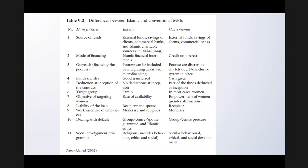The last point is social development programs. Religion includes behavioral ethics. So social training, ethics and behavioral training can also be provided using these Islamic microfinance institutions. In conventional microfinance, it is secular behavior, ethical, social development. This table has been taken from a paper. The author of that paper is Ahmad, 2002. He has differentiated Islamic microfinance institutions from conventional microfinance institutions on these points.